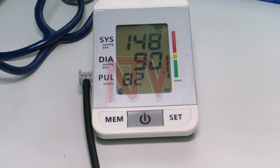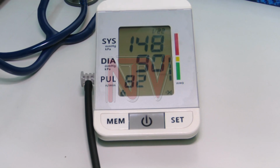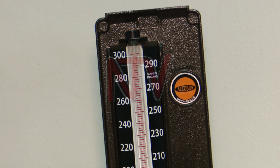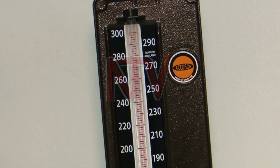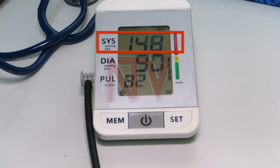Blood pressure is written as two numbers. The first, or systolic number, represents the pressure in blood vessels when the heart contracts or beats. The second, or diastolic number, represents the pressure in the vessels when the heart rests between beats. Systolic is the upper figure, and the diastolic is the lower figure. The normal range for the upper figure is 90 to 119 millimeters of mercury. The normal range for the lower one is 60 to 79 millimeters of mercury.